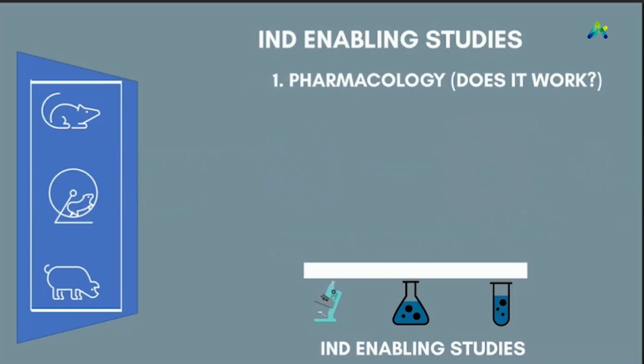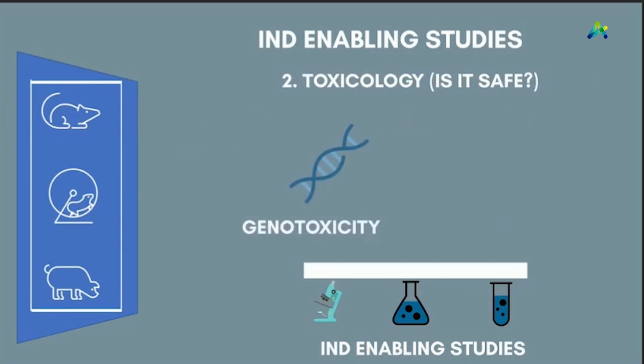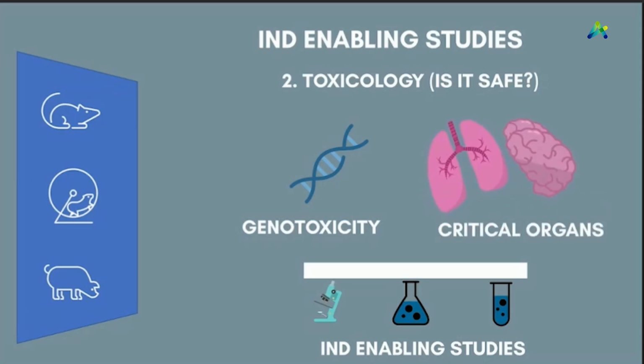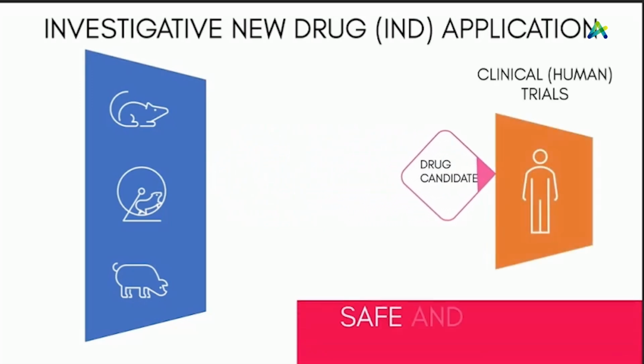IND-enabling toxicology studies, on the other hand, investigate the drug candidate's toxicity, which can cause undesirable effects. Toxicology studies need to look at genotoxicity, or the drug's effect on genetic material. For example, does the drug being developed for cholesterol cause a gene mutation that can affect kidney function? And you also have to study the drug's toxicity on critical organ systems, like what effect it has on the respiratory or reproductive systems. Pharmacology and toxicology IND enabling studies, making sure a drug candidate is safe to be tested on humans.